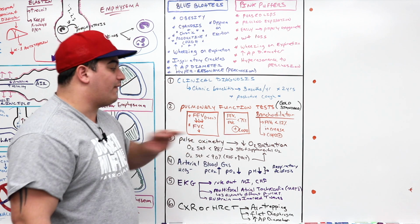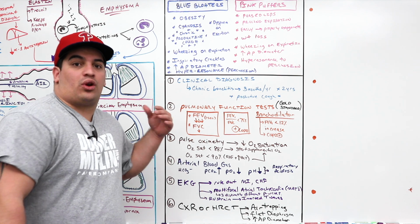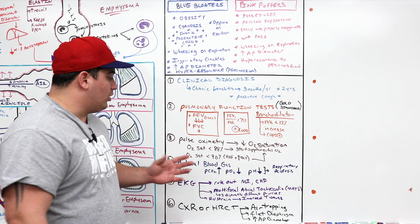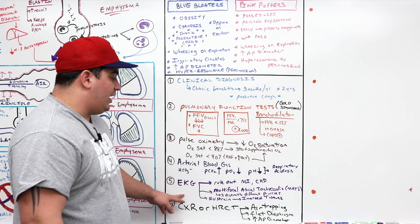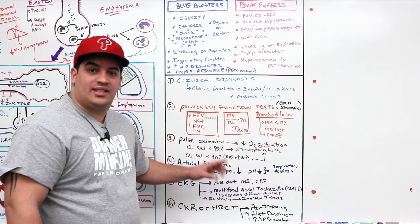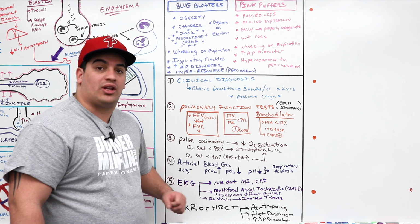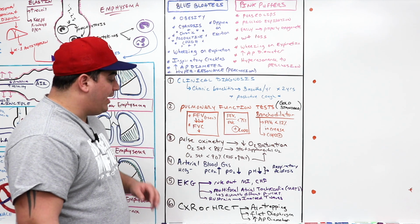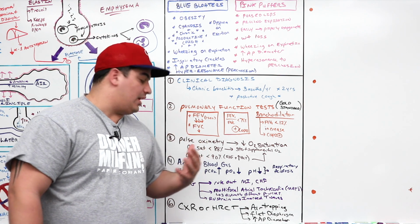Pulse ox, you're looking for low O2 sats. Generally, the cutoff is less than 88% to start them on supplemental oxygen. Arterial blood gas, or an ABG, to see if they have any respiratory acidosis. An EKG to rule out any cardiac situation like an MI or heart failure, particularly to see if there's any right ventricular heart strain, seeing inverted T waves. And if they're in an exacerbation, sometimes they have multifocal atrial tachycardia because of the hypoxemia.